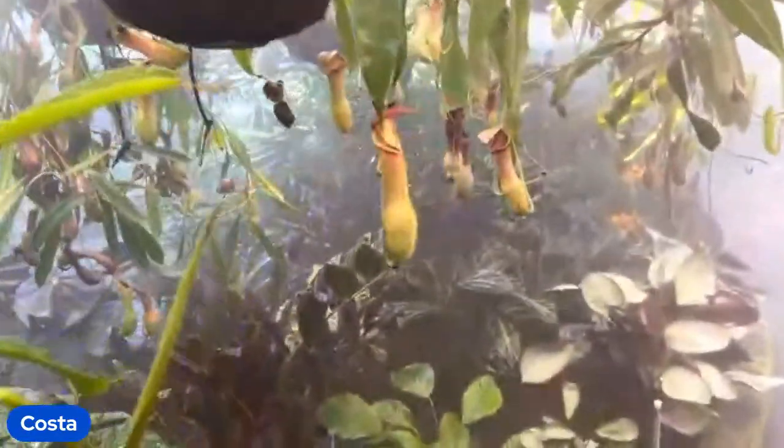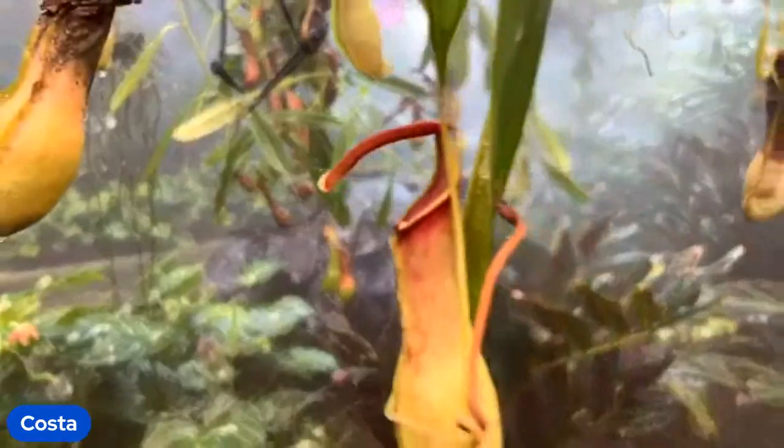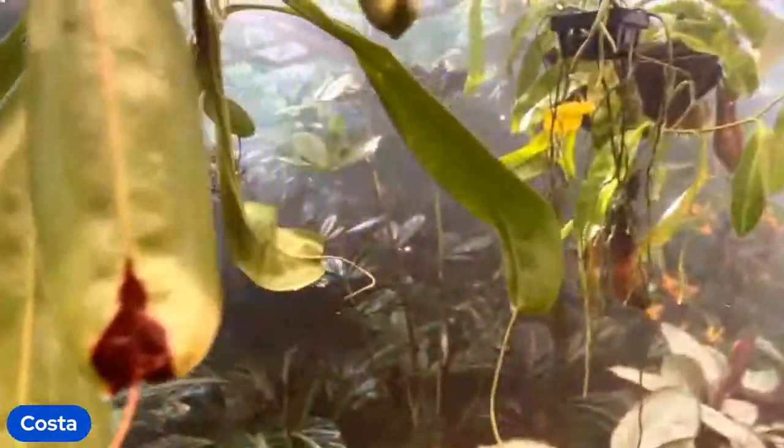Your pitcher plants are all very happy here. Yeah. They get a lot of attention from the public, as you can see. They're happy, but this is the cooler time of year, so they're transitioning from rapid growth to slow. So we're getting quite a lot of dying off of pitchers.